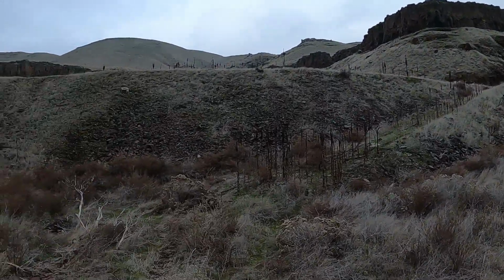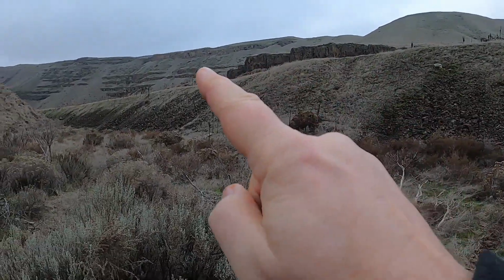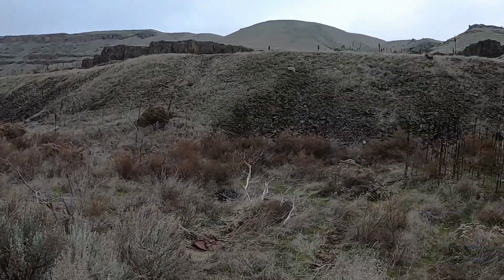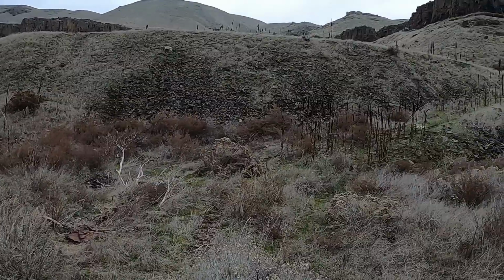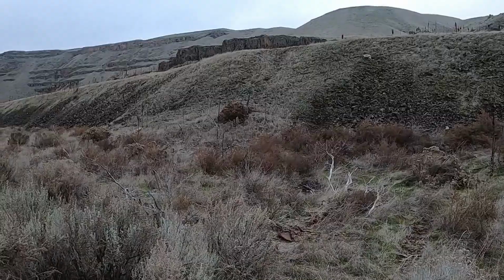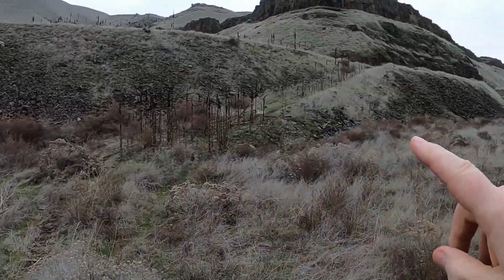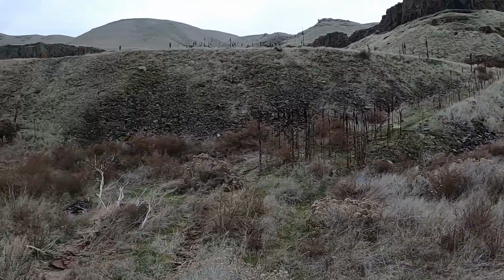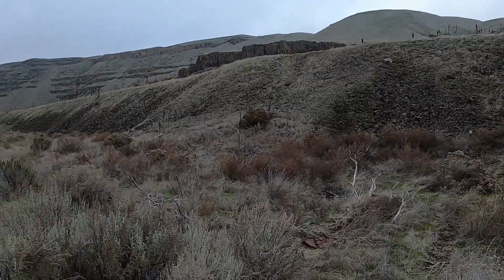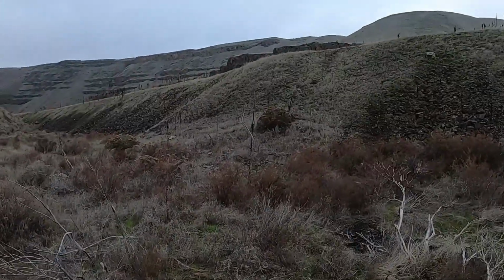Okay, so I want to point out that what you're looking at right here is the train grade. It was put in basically by machine, by work crews, and in this whole canyon, in order to overcome the low areas that the train can't cross, they had to dump probably millions of pounds of rock to make these flat areas for the trains to run on.